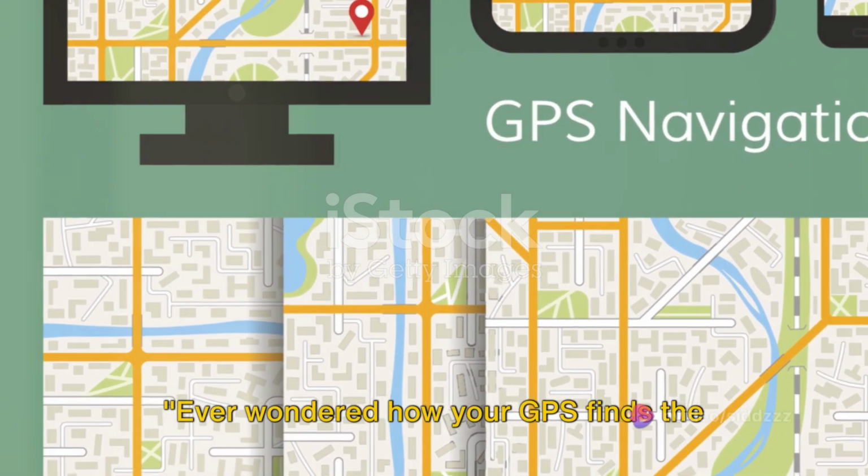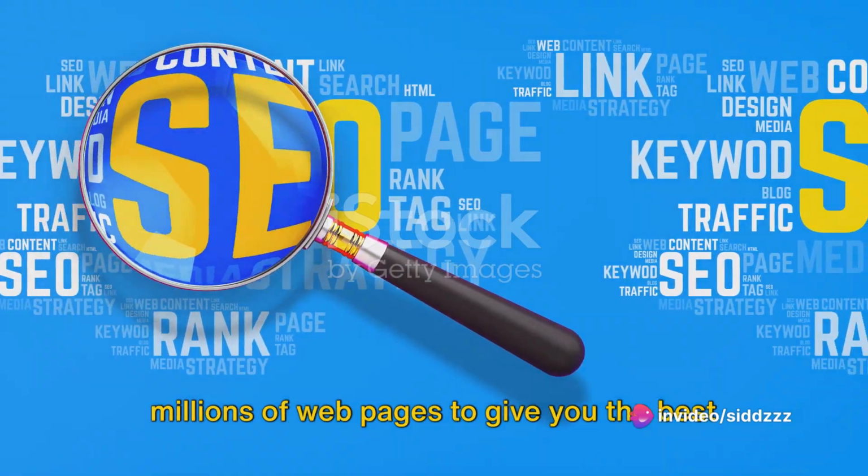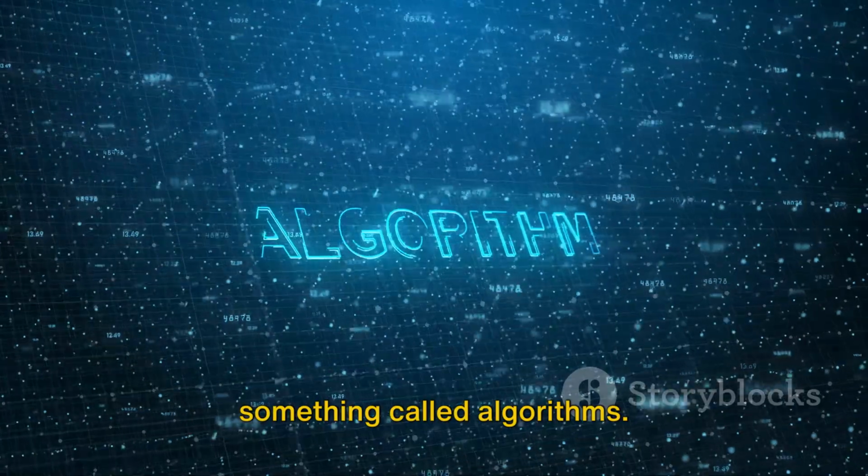Ever wondered how your GPS finds the shortest route? Or how Google sorts out millions of web pages to give you the best search results? It's all thanks to something called algorithms.